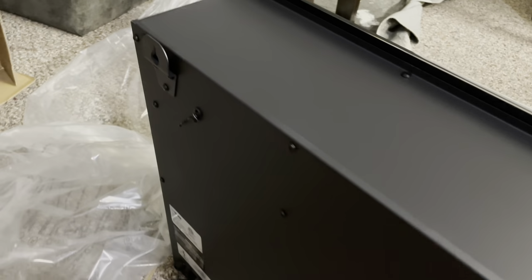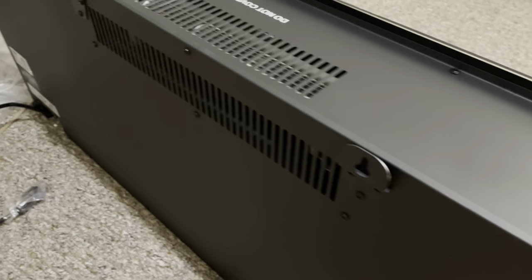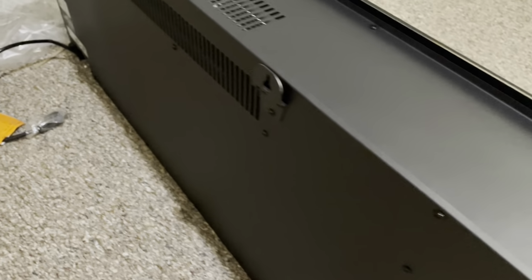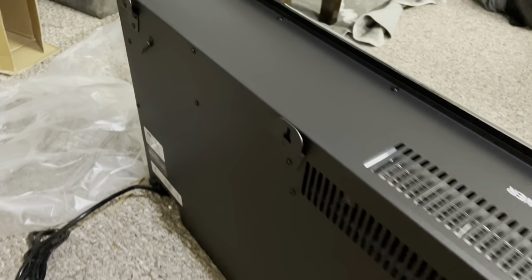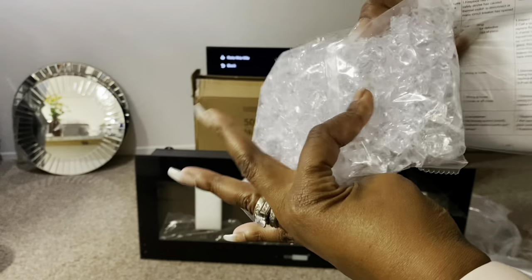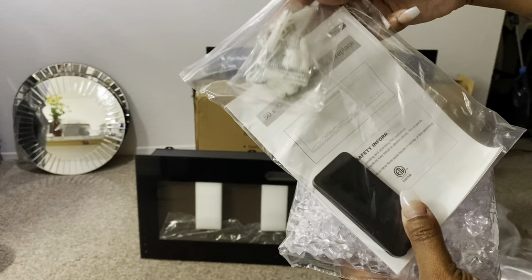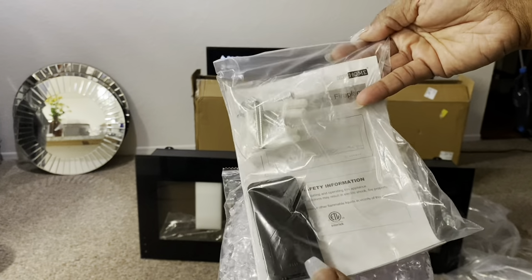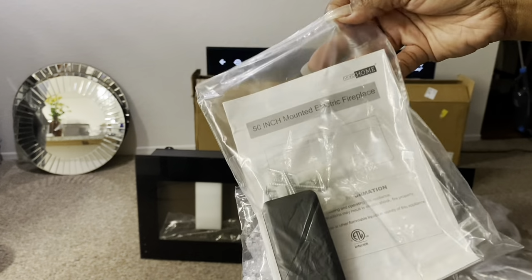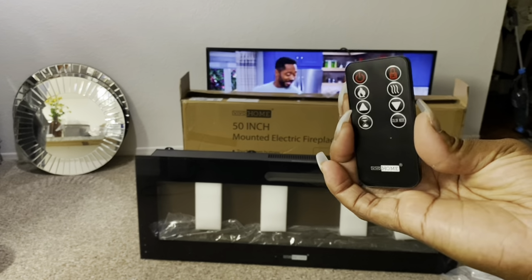Now, the lovely thing that I did like about this too, because I wasn't sure if I could mount it on a wall or not, is that it has these hooks on the back where I can just screw in and put the adapter, whatever the thing is called, to hold it up on the wall, just like a wall decor piece, like a picture or something. So like I said, it came with these crystals, a remote control, these screws and the anchors, I think that's what they're called. So that way it was easy for me to hang it on the wall.